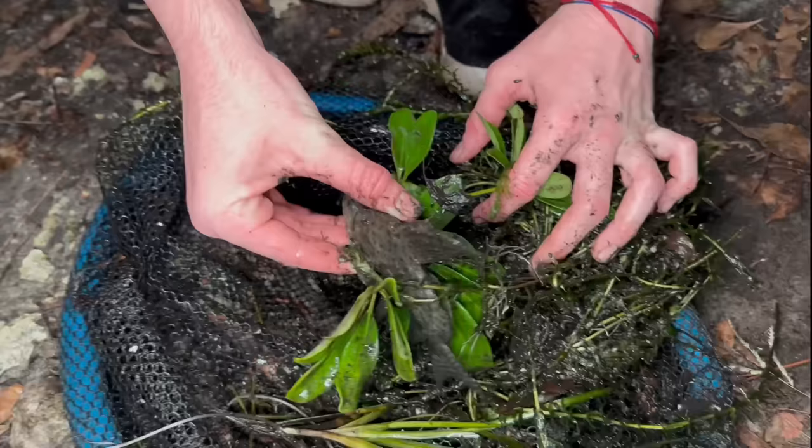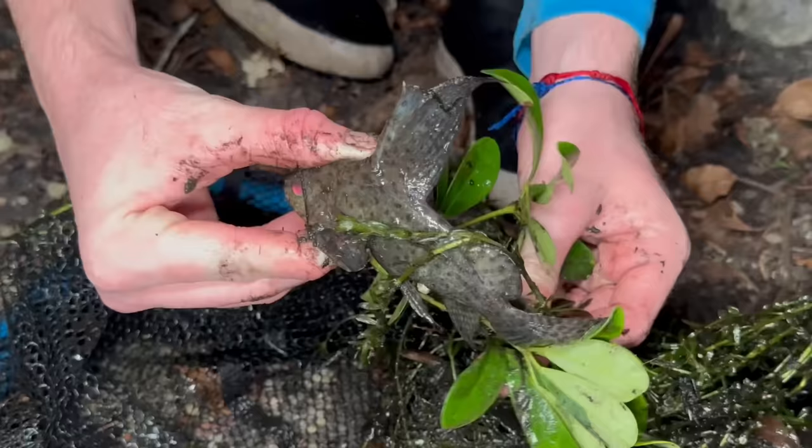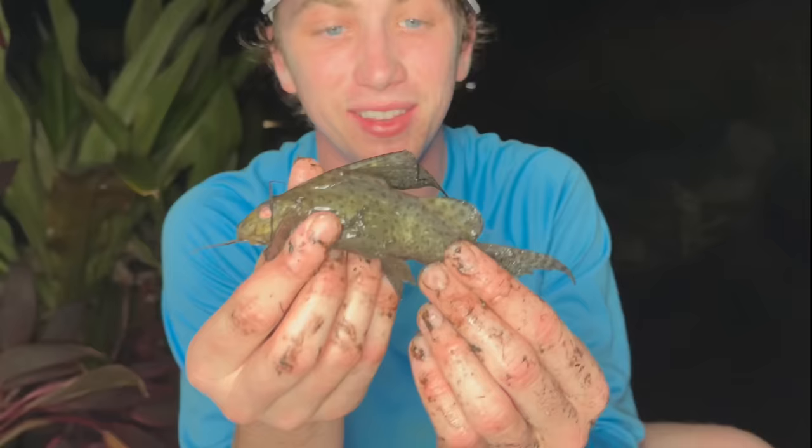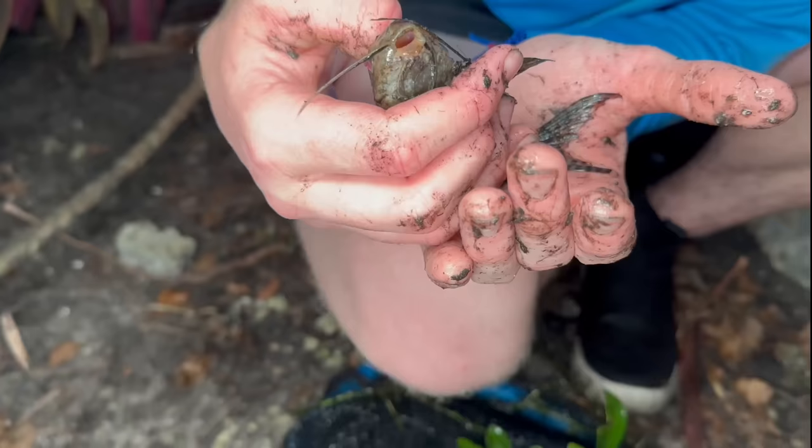Yes. Our first cool fish of the night is a freaking cynodontis, you guys. That is so crazy. Look at him. He's just a little baby. This is a really cool fish. I love these guys. They're called cynodontis. They get a little bit bigger than this. This is an aquarium fish, so someone probably came here and released it. Who would do that? I mean, look at him. Look at his cute little face. Why would someone do that to him?